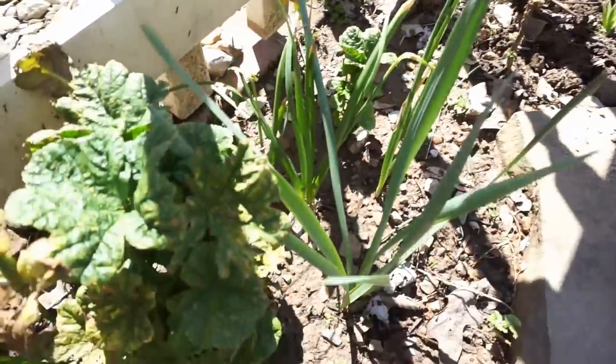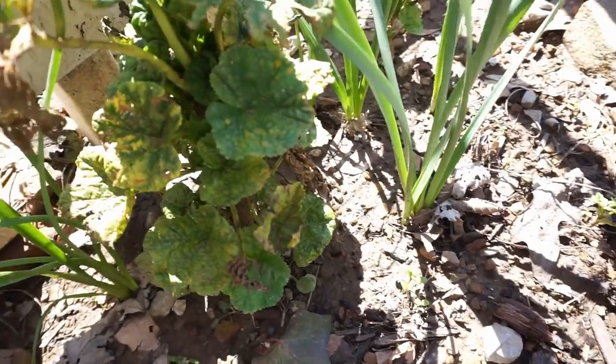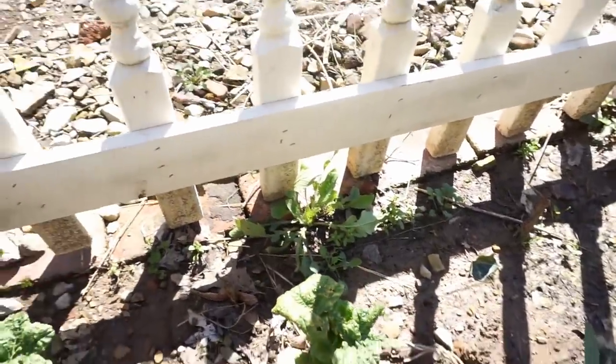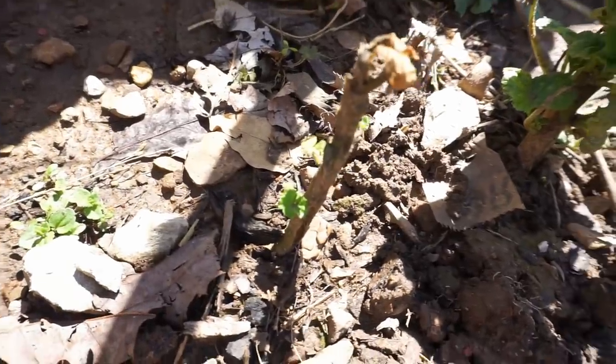Now those little transplanted hollyhocks, they're hanging in there. They're looking a little raggedy because they've had to endure so much. They've had so much rain. They don't really like to get soaking wet constantly. But you can see there's still life in that little guy.